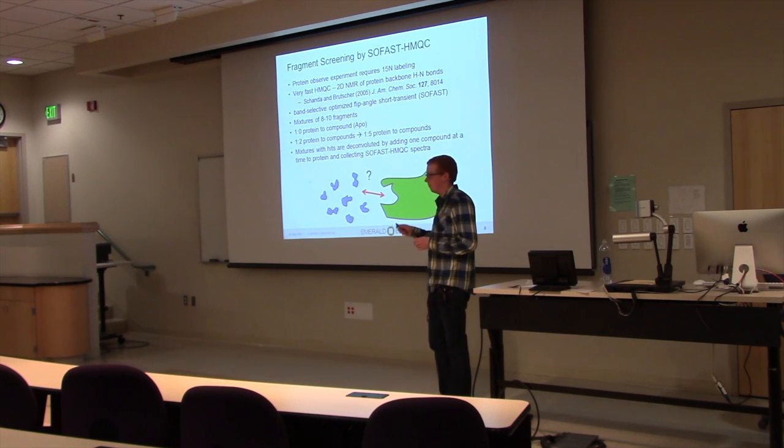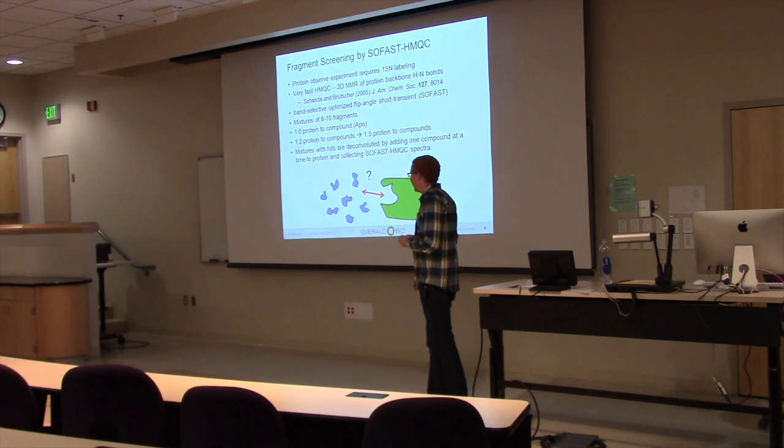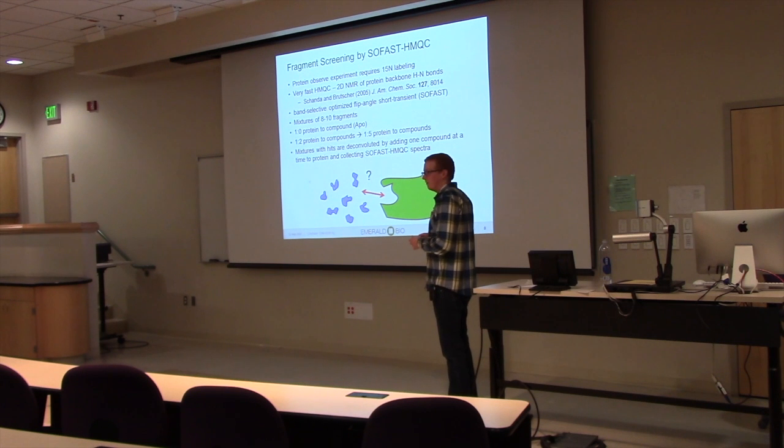And we have automated robotics to insert samples into the NMR. So we could screen thousands and thousands of compounds in just a few days. And then the bottleneck becomes somebody has to go through and look at all these spectra. I do a lot of that.